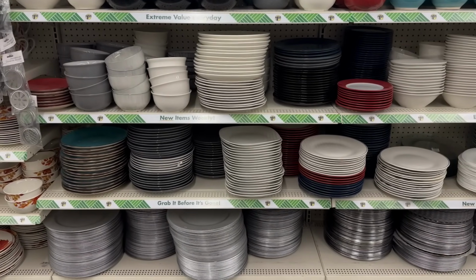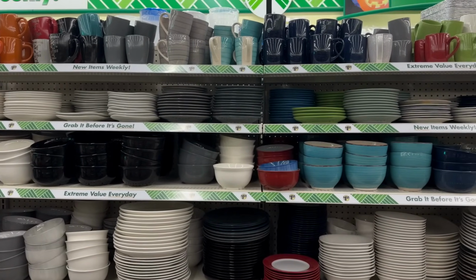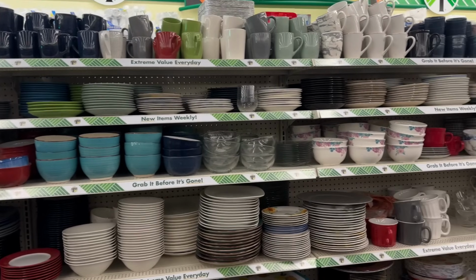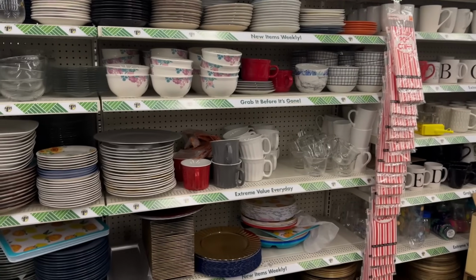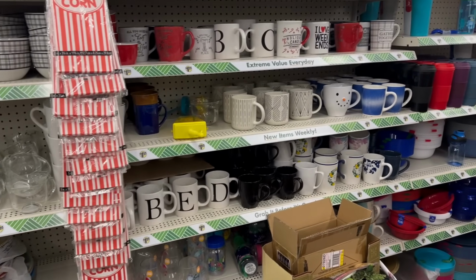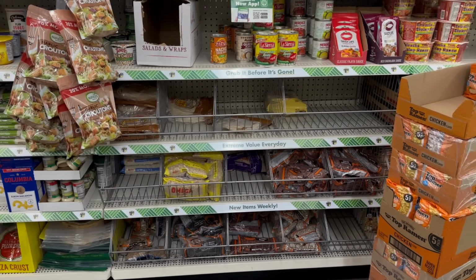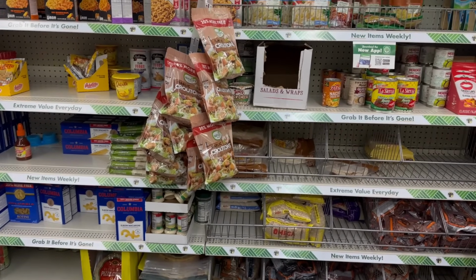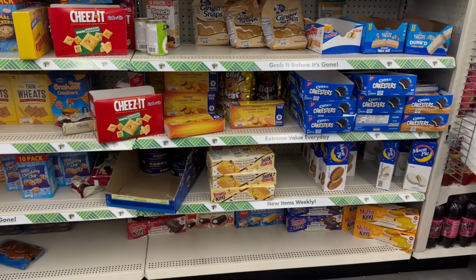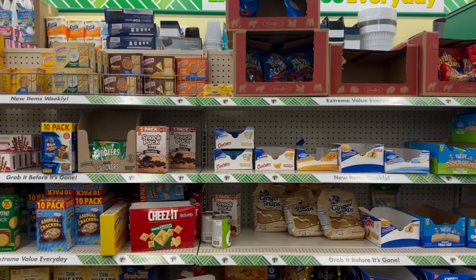And then over here, you have some more dinnerware and dishes and chargers. But that 2-for-$1 is awesome right there. And then we're back over in this area where we're gonna finish walking this area. Over here is gonna be all their different cupcakes and brownies. You also have cookies and cracker snacks.